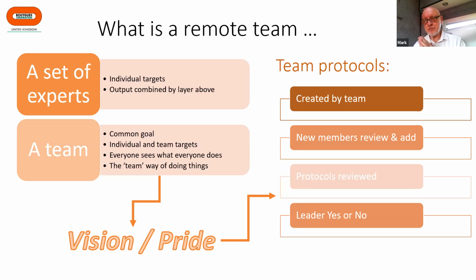So here we go. Team protocols, before we get to the vision of the team, is simply the remote team manager saying to the team, what protocols are we going to have to work together? Could you create them, please? I can give you some examples, but could you create them? They're created by the team.